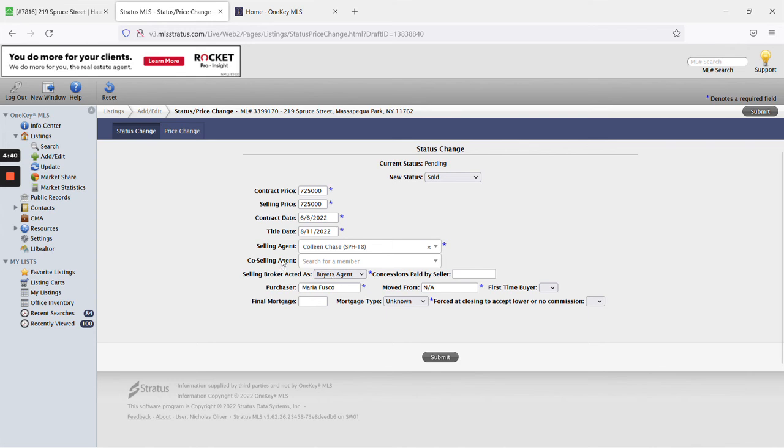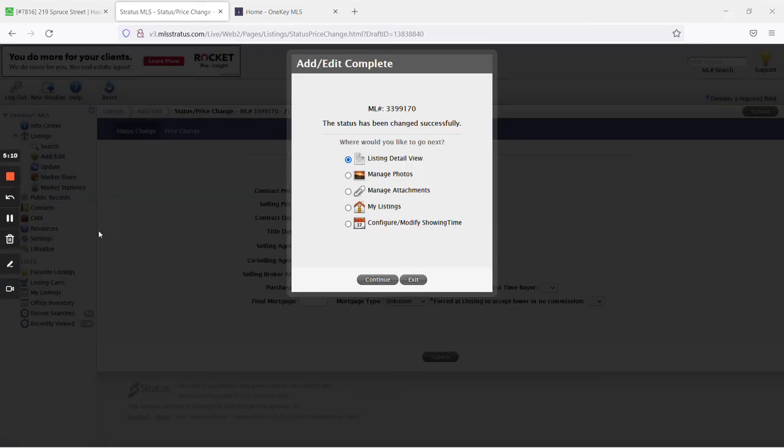In the case that the buyer came direct, they didn't have a buyer's broker, then the selling agent would obviously just be the listing broker, so in this case, ourselves. And then in that case, you would just mark selling broker acted as a seller's agent. If you don't know any of this, just put NA or unknown. And then you can put mortgage type. If you don't know, just put unknown, otherwise cash, perhaps conventional mortgage, but otherwise just put unknown and then hit submit. And that's how you mark a listing as sold in the OneKey MLS.